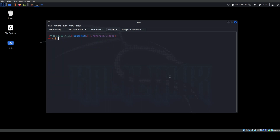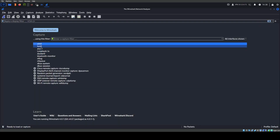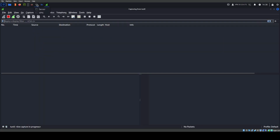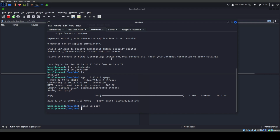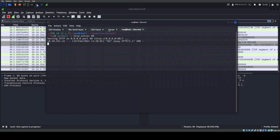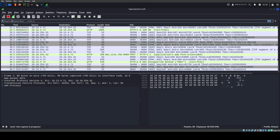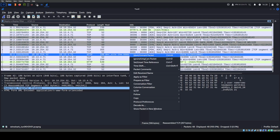Netcat won't work, but Python will. And we're gonna use Wireshark. Listen on tun0, that's our address. And we could wait. Could also just keep track of, oh, we have a hit. Let's see, there we do. We have a POST request. So let's just stop listening. And we have something here.